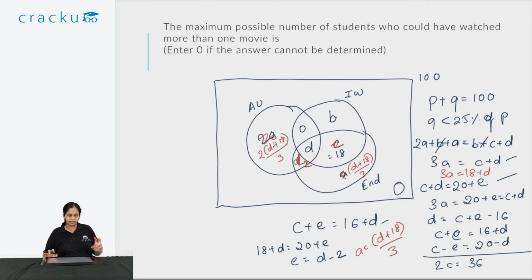Let me take a look at the questions to know what exactly I need to calculate. Now that I filled the values up till here, let me look at the questions first. The maximum possible number of students who could have watched more than one movie is... this requires us to find the max number of students who could have watched two or more movies. So how many watched two or more movies?